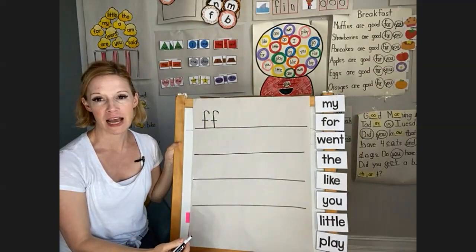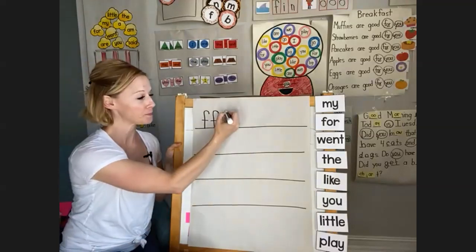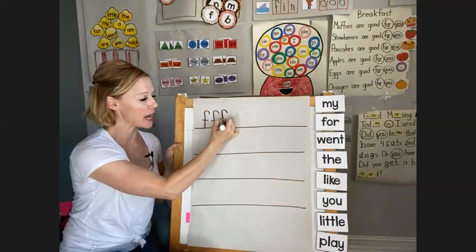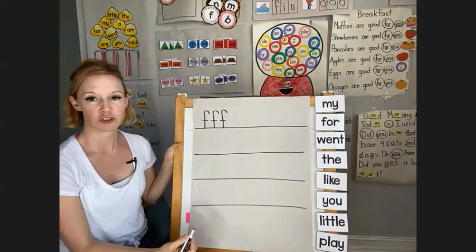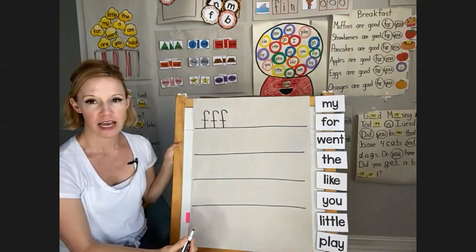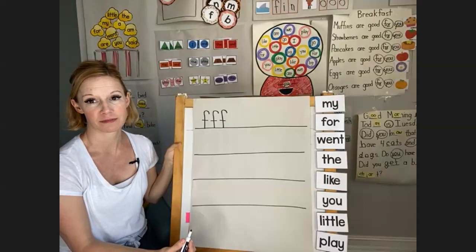Little hook down, touch the bottom line, come up and make a dash. Okay, one more. Little hook down, touch the bottom line, come up and make a dash. You try it. Okay, circle your best one.